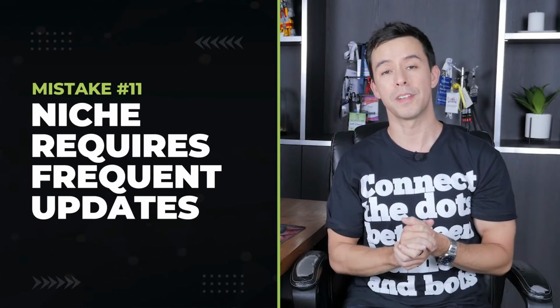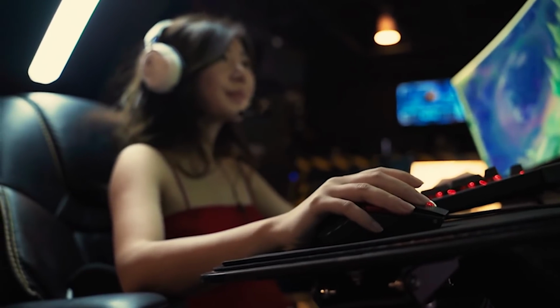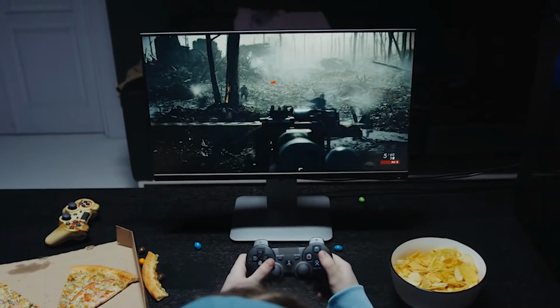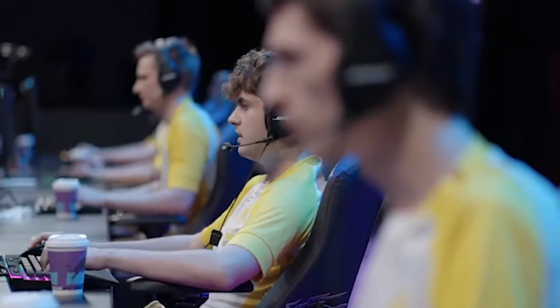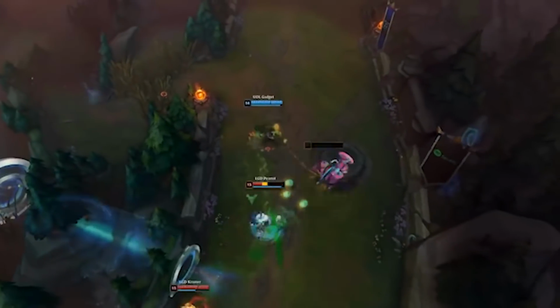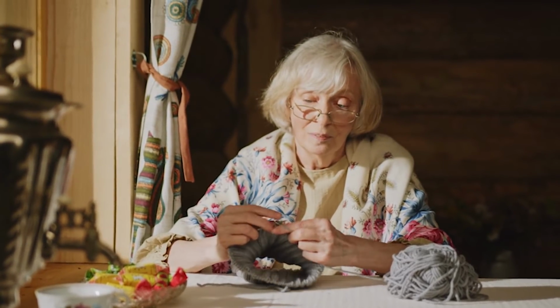Now, mistake number 11 is going for a niche that requires frequent updates. Some niches like gaming are super fast-paced and dynamic. Different games are coming out all the time. A new graphic card comes out every week. If you want to be in a niche like this, you need to stay on the ball too. Which is fine if you're super passionate about the niche. But even if you are, a high-maintenance niche is going to affect your ability to scale. My advice is to stay out of niches like these. Get into something more stable, like knitting that probably hasn't changed since the dinosaurs.